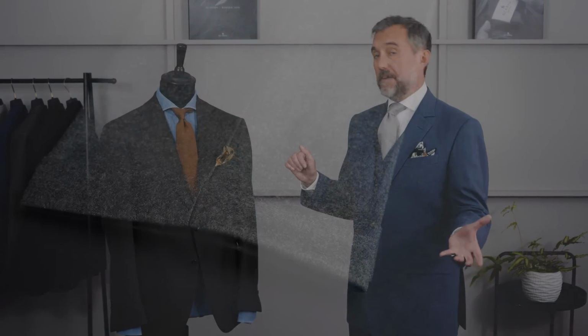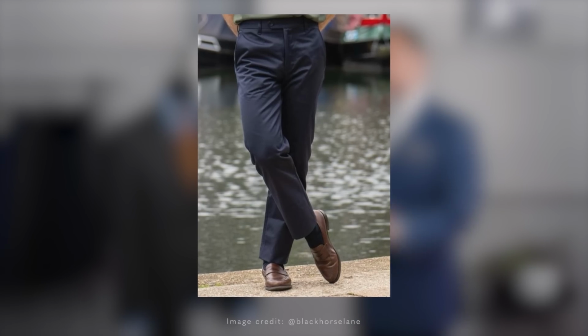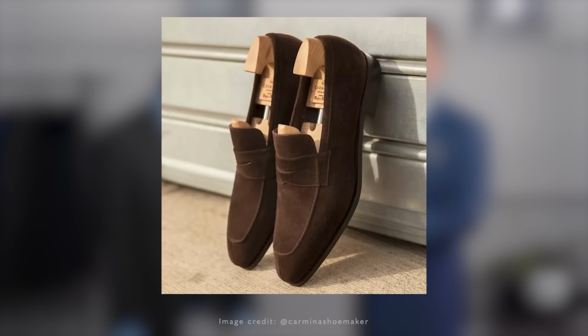And then for trousers, of course, I'm going to say mid-grey flannels because I say it for everything. But if you wanted to branch into something different, an interesting take on this would be maybe a dark navy, crisp chino. Of course, tobacco suede shoes.